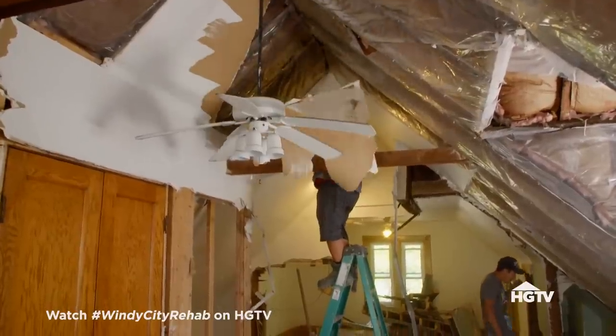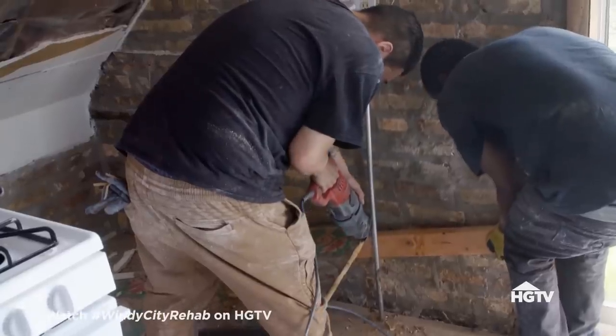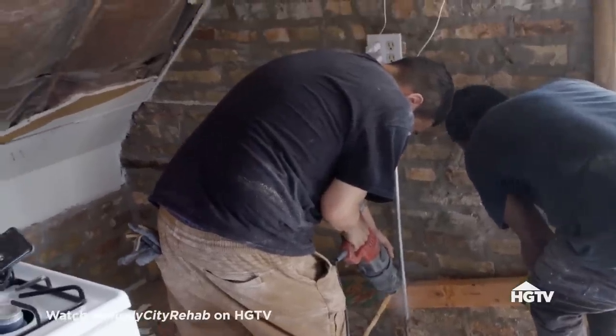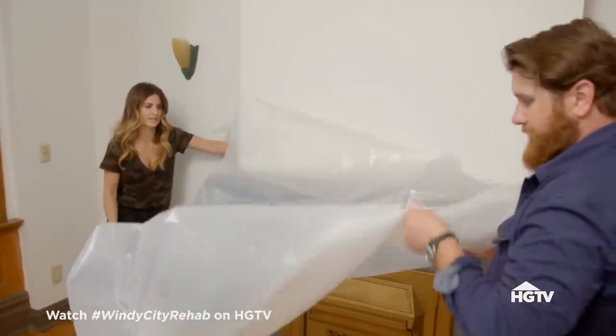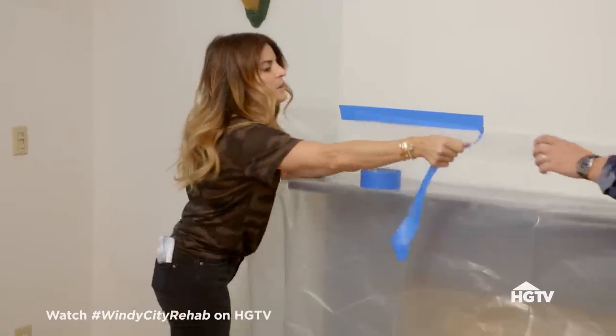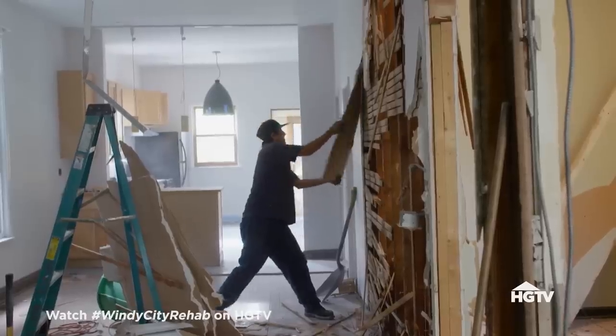We saved what we intended to save. The demo guys are gonna do the rest. The demo crew shows up, they're here to tear it apart. So we gotta really make it very clear what they should not be ripping apart. Protect this buffet. We've got a lot more to save in this house than some of the others, so it makes me excited about the rebuild.